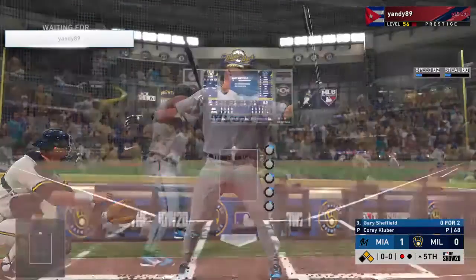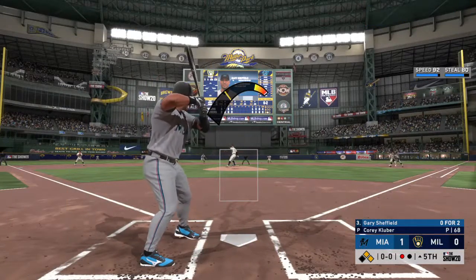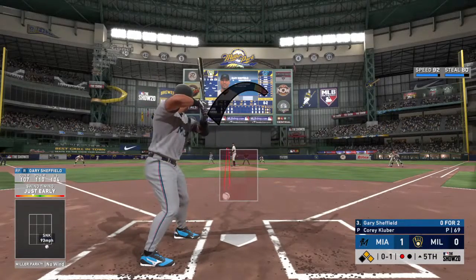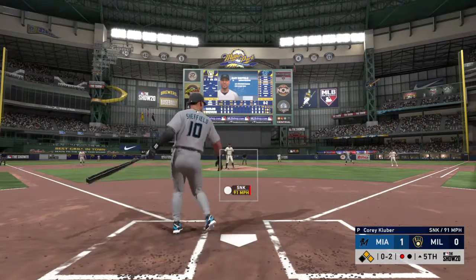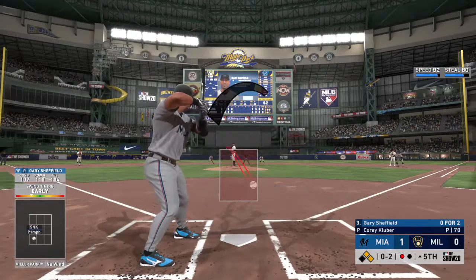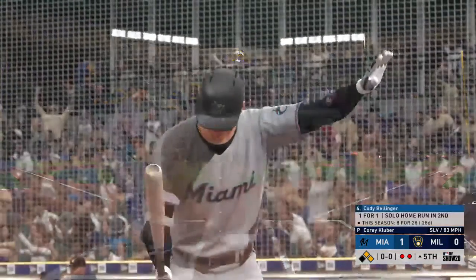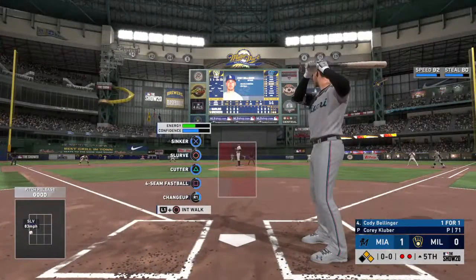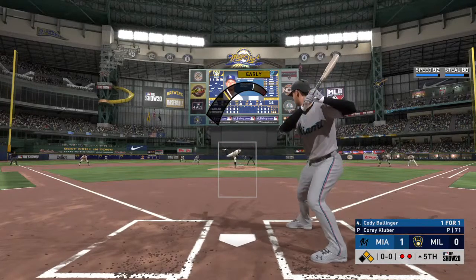So to the plate, the Marlins DH, Gary Sheffield. First pitch coming. Here it is. The 0-1 pitch. Strike 3 called, and now he's 1 out away from getting out of this. So here's Cody Bellinger, and we'll see what he can do here with a pair of runners on base and 2 gone here in the 5th.